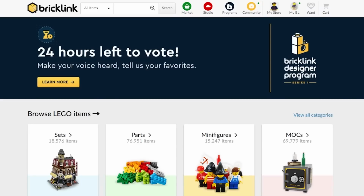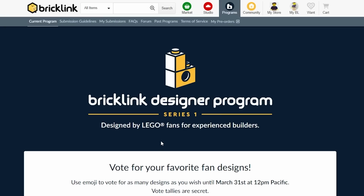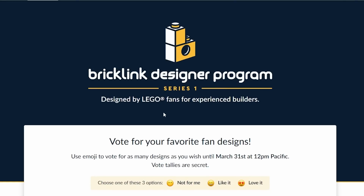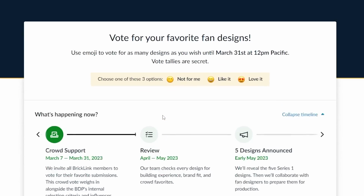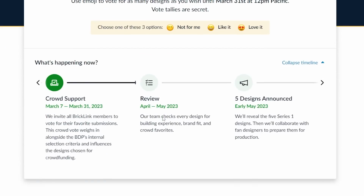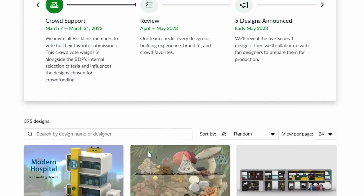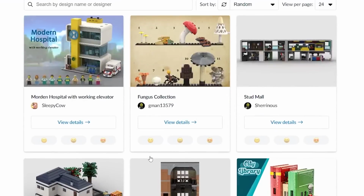So how do you check out all of these sets? Well, you just go to bricklink.com and right on the homepage, you're going to see that it says 24 hours left to vote. Well, at least right now it does. Click on that banner there and it's going to bring you to the page where you can vote on the Series 1 Bricklink Designer Program sets. Yeah, so we have not very much time left. Like I said, I left this to the very last minute and I was inspired by those Bricklink Designer Program sets that we're currently integrating into the LEGO City.